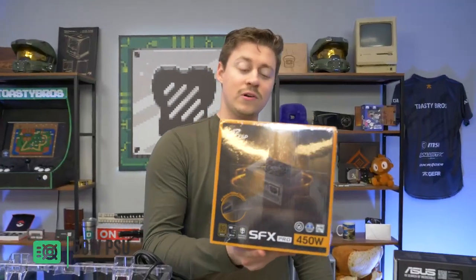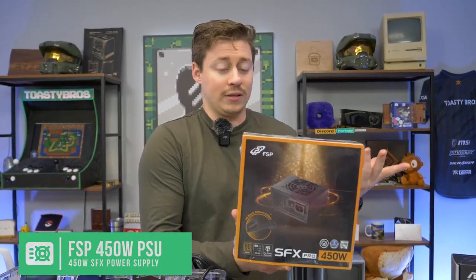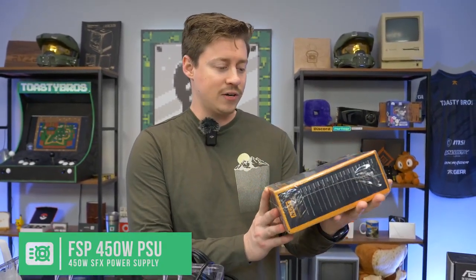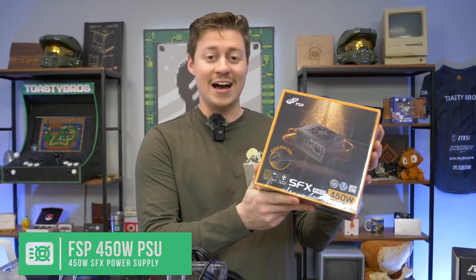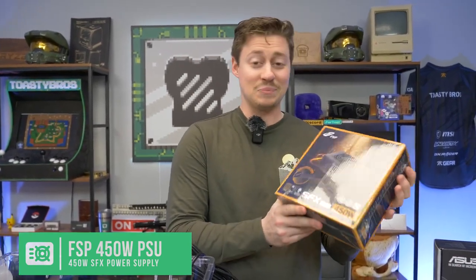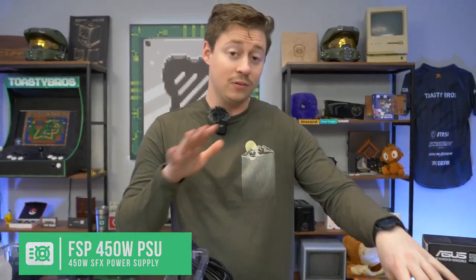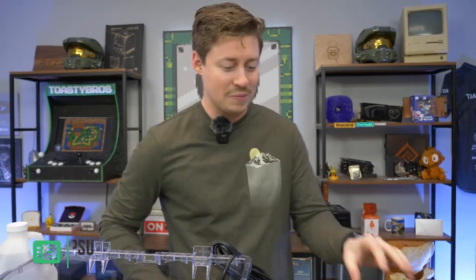Power supply is interesting. 450 watt SFX from FSP. Probably thinking that's really low, and yeah, that is a pretty low wattage, but it's kind of hard to find high wattage SFX in mini ITX. I say hard to find as we have a 1300 watt Cooler Master SFX, but that did not exist before, I promise. So yeah, 450 watts should be plenty for this, but hey, it'll be a fun test. We'll see how many watts it really pulls.